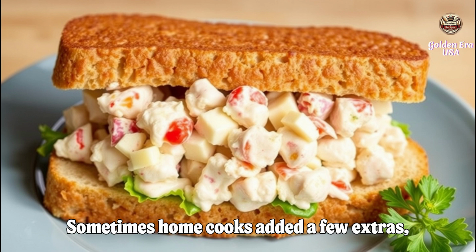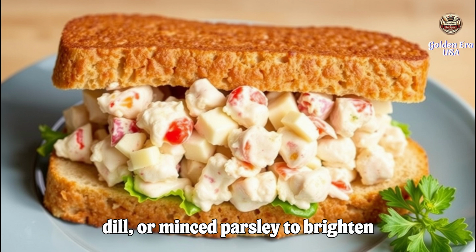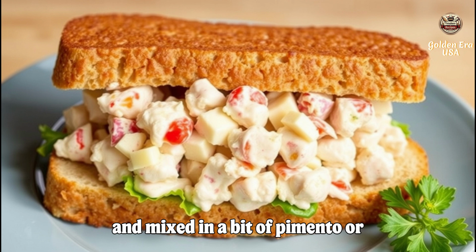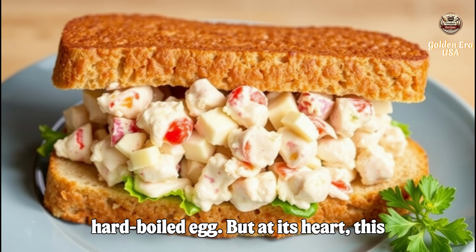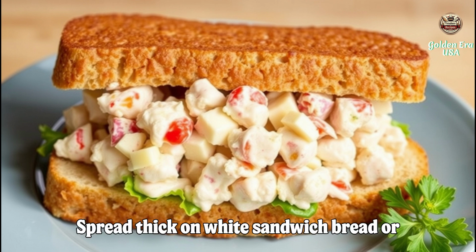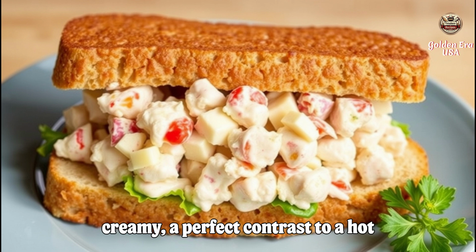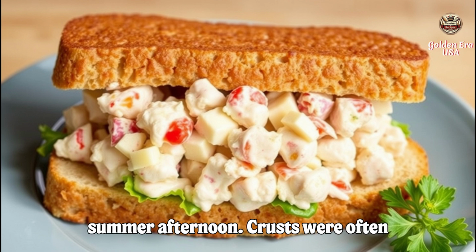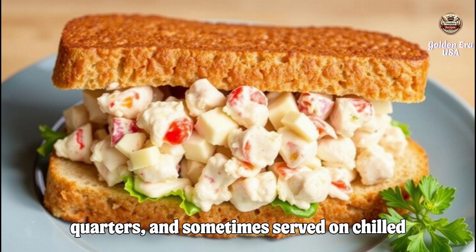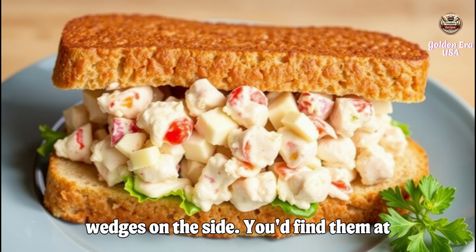Sometimes home cooks added a few extras, a spoonful of sweet relish, a sprinkle of dill, or minced parsley to brighten things up. Others went full retro and mixed in a bit of pimento or hard-boiled egg. But at its heart, this sandwich was simple and refreshing. Spread thick on white sandwich bread or soft rolls, the filling was cool and creamy, a perfect contrast to a hot summer afternoon. Crusts were often trimmed, sandwiches cut into halves or quarters, and sometimes served on chilled plates with paper doilies and lemon wedges on the side.